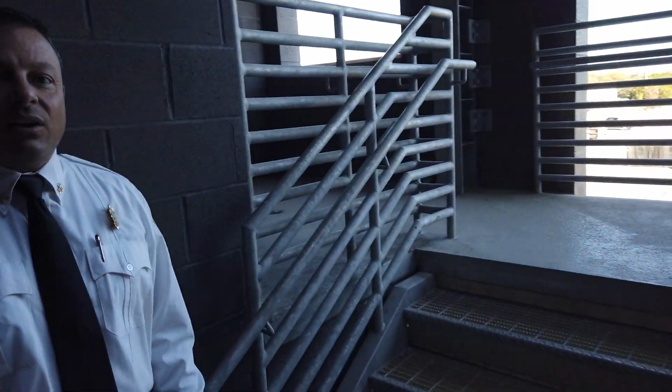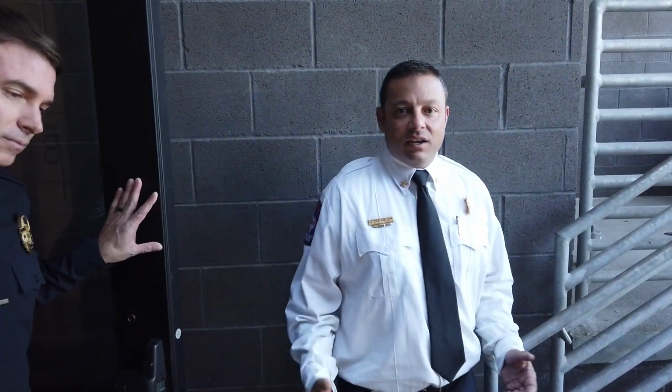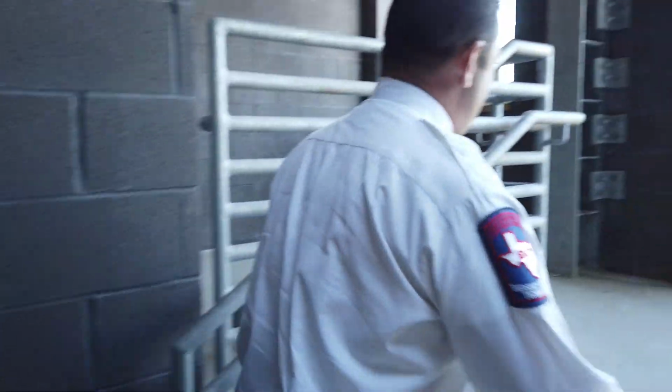It's one of the best add-ons I think that we've been able to do at a station, because it allows for training. Just like I talked about downstairs in the day room, we wanted to give the captains an opportunity to train their crews in a smart way, get them a lot of options, and keep them close to their territory.